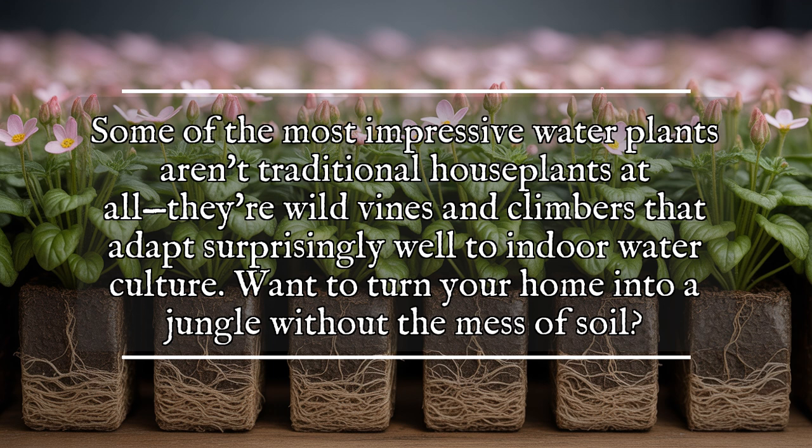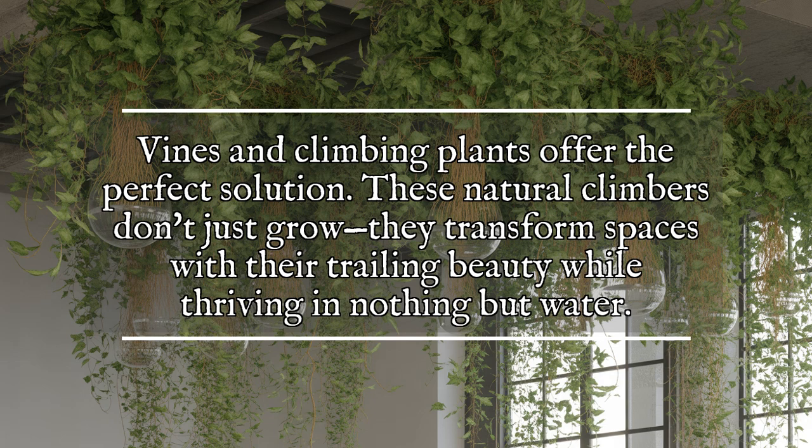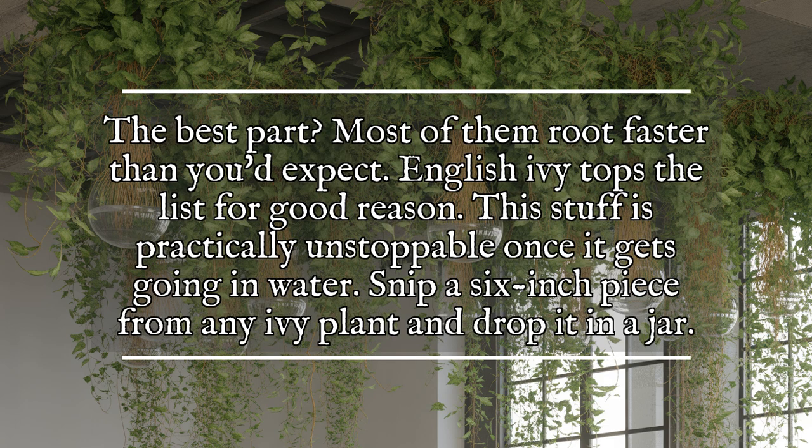Want to turn your home into a jungle without the mess of soil? Vines and climbing plants offer the perfect solution. These natural climbers don't just grow, they transform spaces with their trailing beauty while thriving in nothing but water. The best part? Most of them root faster than you'd expect.